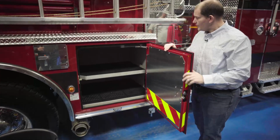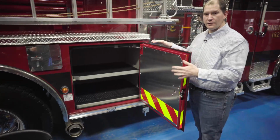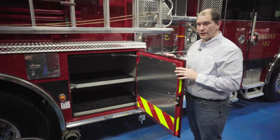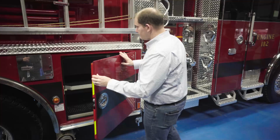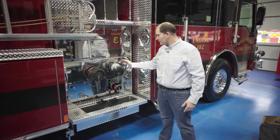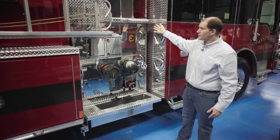This compartment here we use for our RIT equipment. We have it all stored in here in one spot, so our rope bags are in here. All the rescue equipment that we need for RIT is stored in this compartment. The opposite side of the pump panel has basic intakes and discharges. We also have our cross lays, which can be pulled on either side.